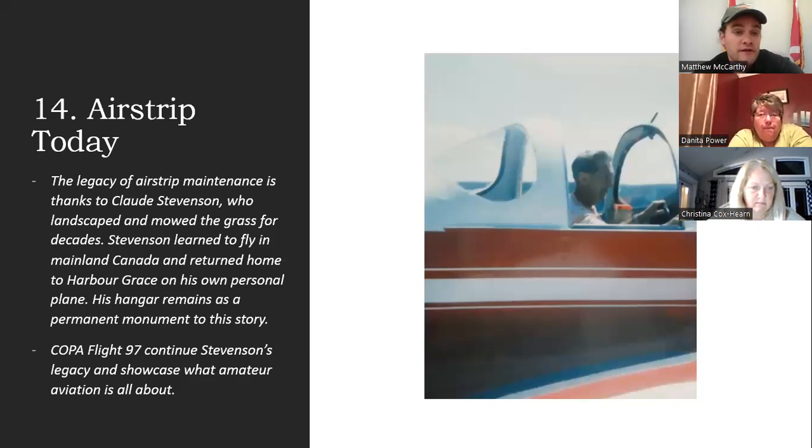14, of course, is the airship today. The legacy of the airship maintenance is thanks, a lot of it anyway, to Claude Stevenson, who landscaped and mowed the grass for decades. Stevenson learned to fly in mainland Canada and returned home to Harbour Grace on his own personal plane. So his hangar still remains there as a monument to this story today. And COPA Flight 97 continue Claude's legacy and showcase what amateur aviation is all about.